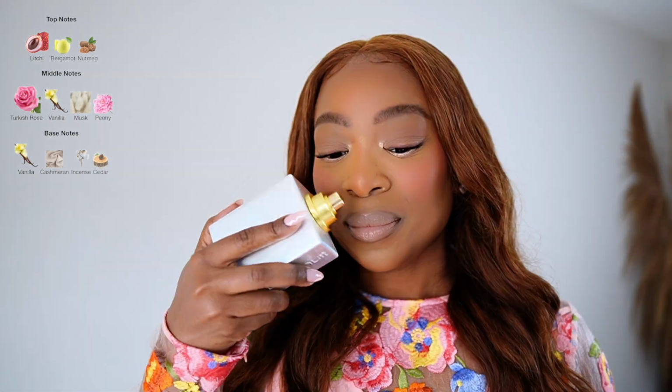When I first spray this out, I get that lychee right away, a blast of lychee, and the bergamot makes this really bright. And the way the nutmeg is done is it adds a little bit of spice to the opening, but it doesn't present as nutmeg and it doesn't scream, I am nutmeg. Instead, it just adds a tiny bit of spice to this. And the opening is just very bright, fresh, slightly zesty, slightly spicy, and I absolutely love the way this opens up.